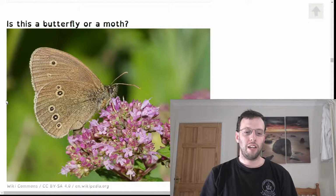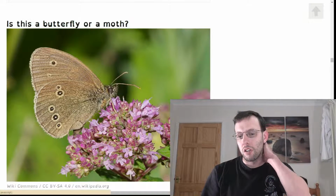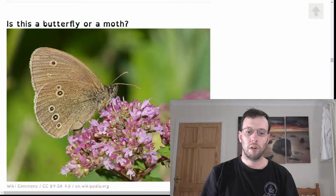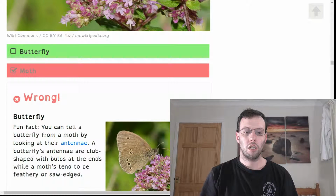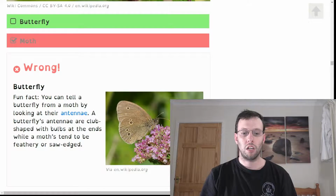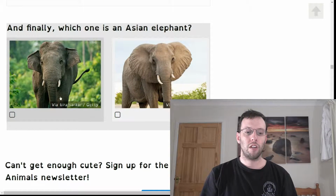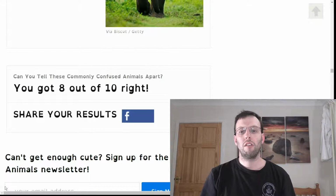This is a butterfly or moth. See, this one, to me that looks like a moth, but it's in broad daylight, which has confused me because you don't tend to see moths in the daylight. So it could be a butterfly, but I'm going to put moth. That is a butterfly. A butterfly's antennae are cone-shaped with bulbs at the end, so moths tend to be feathery. Okay, yeah, fair enough. Which one of these is an Asian elephant? I'm going to say that one. Okay, 8 out of 10. Okay, so, not very exciting.